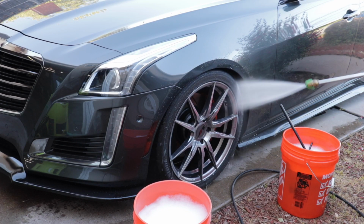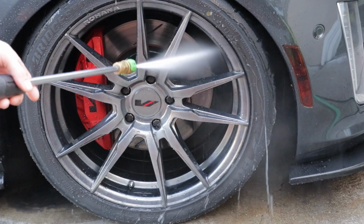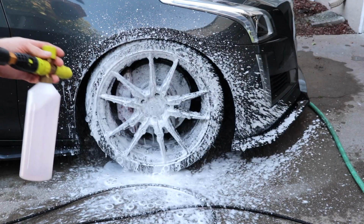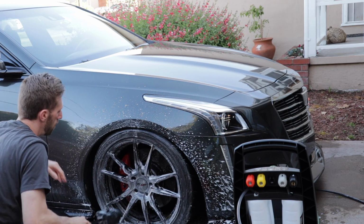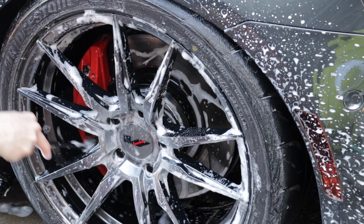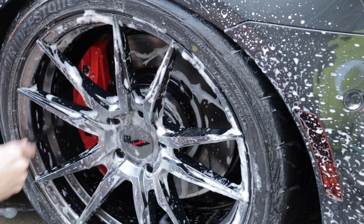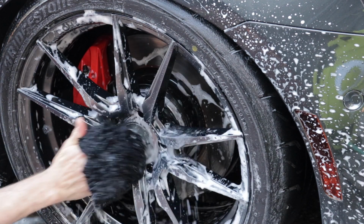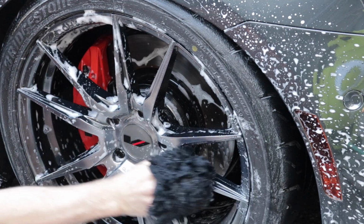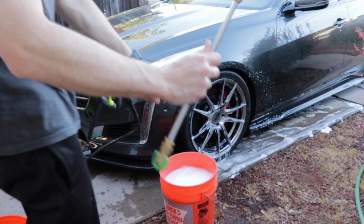We always wash the wheels first and get those out of the way. They are the dirtiest part of the car. I'll spray them off, foam cannon them, and scrub them down. The brush for the tire, the wheel woolies for the wheel, or I'll use my wheel mitt. Either way, I get into every detail inside and out. I use a separate bucket of suds for the wheels too. Never use that water on your paint.